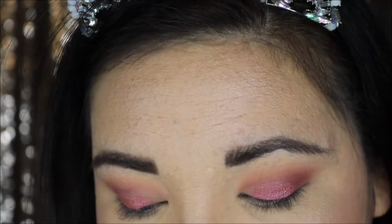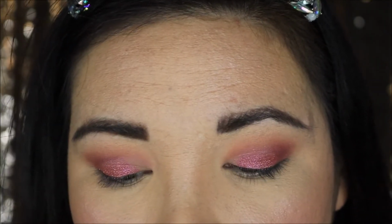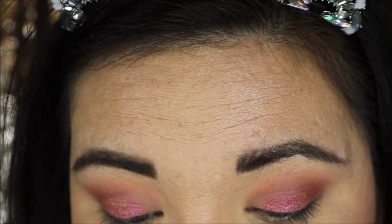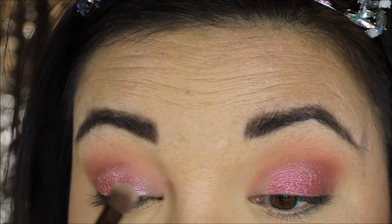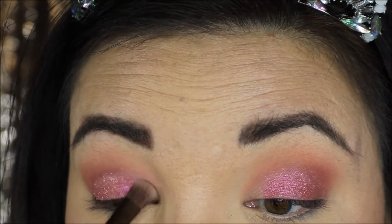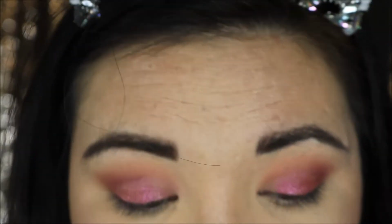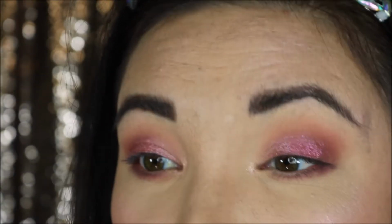Let's go into Daydream because it's more pinky. And I think since the other one ended up being so pinky, we should kind of stick to the pinky tones. I don't know what to expect for this. Wow. This is really pretty. I have so much stuff on our face, but I feel like I have to try glitter.